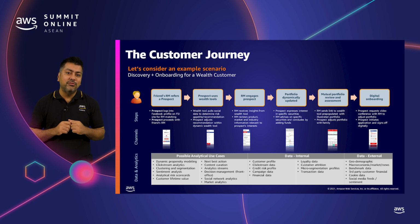Once the prospect signs up for the investment service, more data can be collected as they become a customer and start interacting with the bank. This data then feeds other analytical models, such as dynamic propensity modeling, which can inform the marketing initiatives as to what products to offer the customer that will be the most valuable to them based on their existing investment portfolio, their risk profile, and their interactions with the bank.